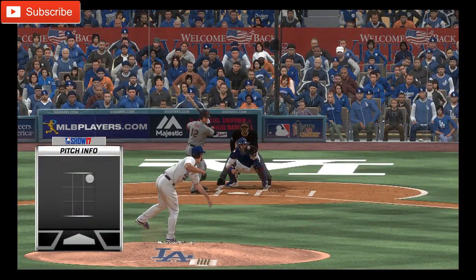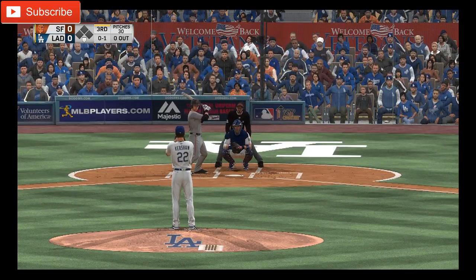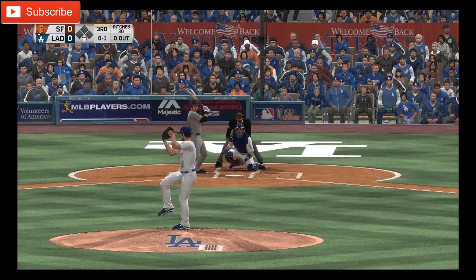Well, he got a high strike on a fastball right there. That's pretty unusual. Usually early in the count, you're going to see a guy work down in the zone. That high fastball, usually the put-away pitch with 2 strikes. He pitched him backwards right here.